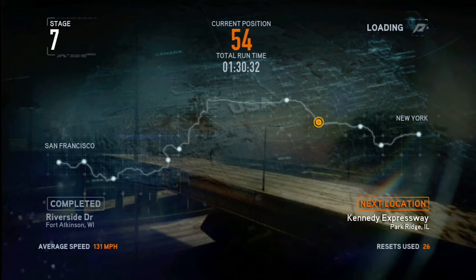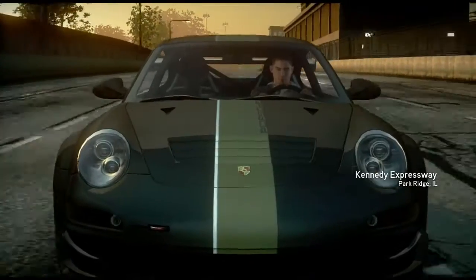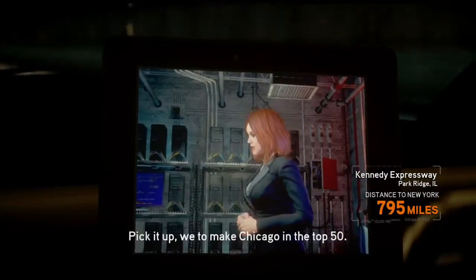Absolutely love this game. I didn't know whether I was going to enjoy it, because obviously it's an older Need for Speed game. But honestly, it's really good. I miss these sort of one-off Need for Speed videos.